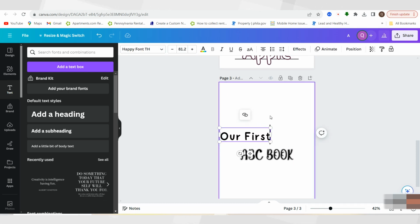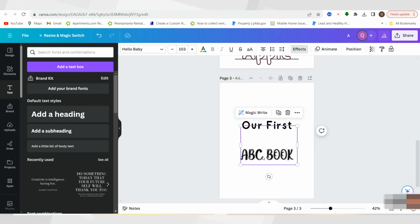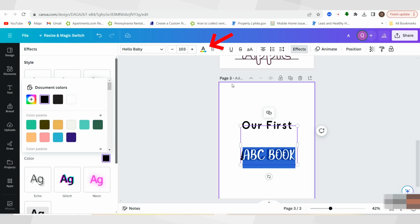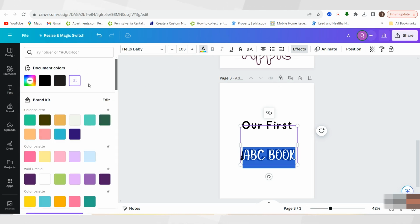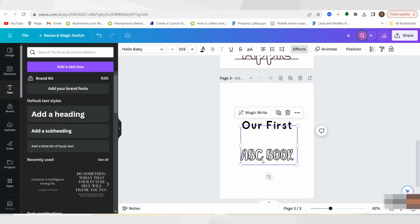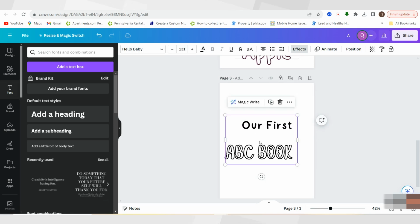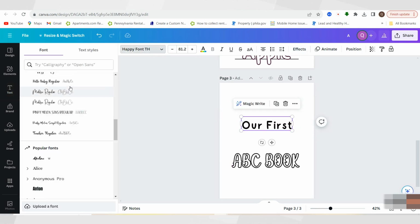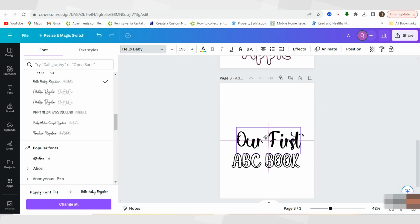And we're going to change that font back again to Hello Baby, because I only want this font really here to be actually a color in font. So I'm going to click on outline and I'm going to outline it with the color black. And then I'm going to change the text color to white, right? So now you're able to see, and we might change that up too. And now we're going to change this back to Hello Baby, right?